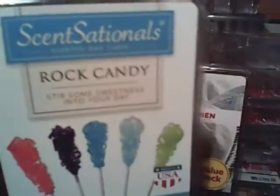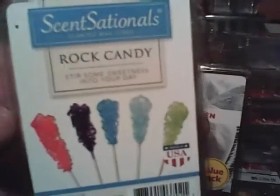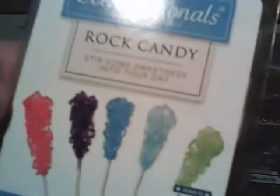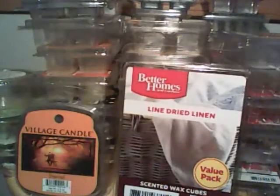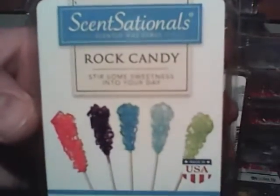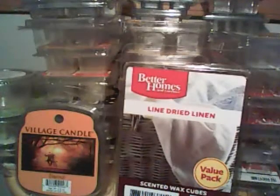Classic ScentSationals Rock Candy. I love this particular batch that I got of this because it's one thing I noticed about ScentSationals. Some of their scents, even though they're the same per se, they kind of vary from batch to batch a little bit. This one isn't as raspberry as it normally is. It's more of a sugary note, so I'm almost getting like a cotton candy from this, and I really like that. I know a few of us have been after ScentSationals to try to get them to do a cotton candy scent, and this one actually is close to it. I like that a lot.